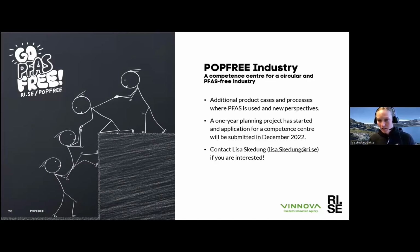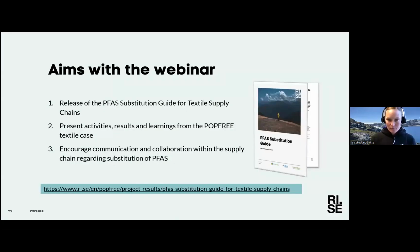So we do have a 1-year planning project, and we will submit an application in March 2023. So if you are interested in discussing and seeing if this is something for you, please contact me and we can take the discussion from there. But there is still a lot to do when it comes to PFAS and alternatives.